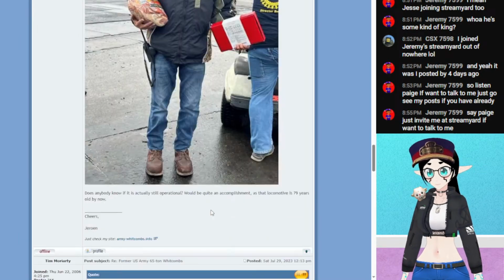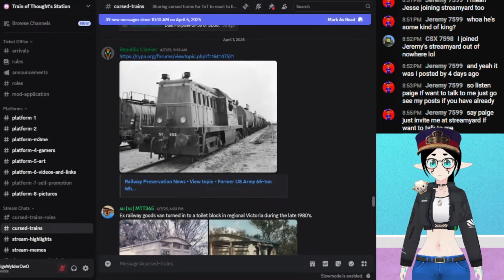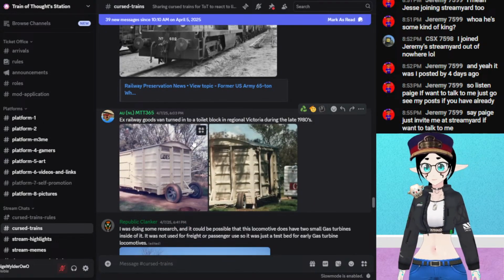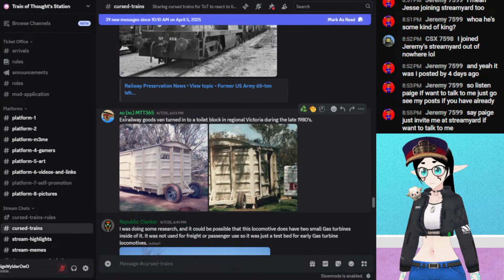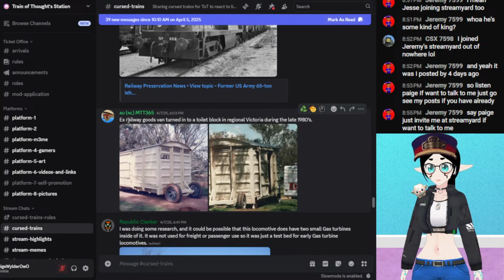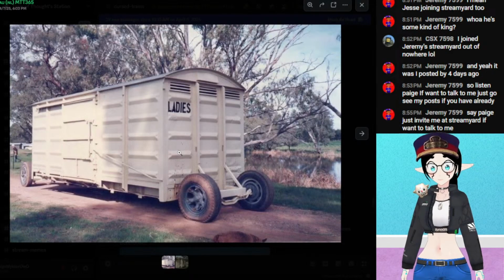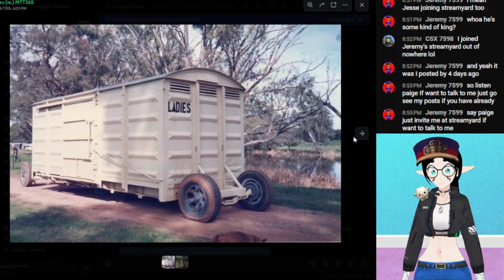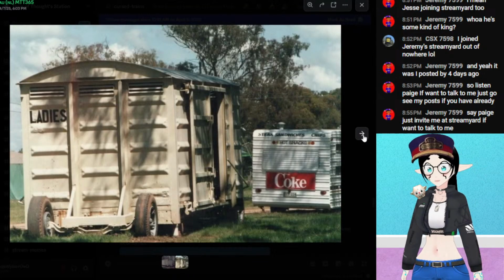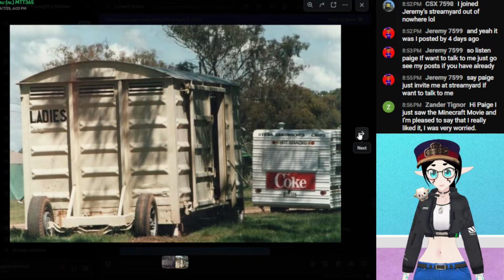Dude's got a ham for some reason. But that's neither here nor there. Now, I'm trying to figure out what this is from AUNL MWT 365. Ex-railway goods van turned into a toilet block in regional Victoria, Australia during the 1980s. Oh dear. Why would you do such a thing? Also, how on earth does this work? Are there like doors on the inside? And when the park closes or whatever, you just close the main door to this boxcar?